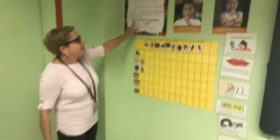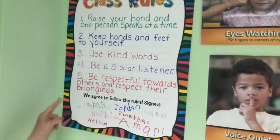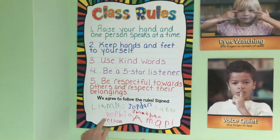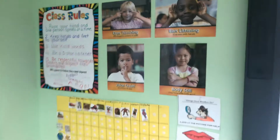And let's take a peek at the curriculum. Hold on a second. Miss Adler wants to show us something else. Just one more thing. Here are our classroom rules that the children helped us write, and they had to sign like a contract, so they have to follow them. And they are reminded throughout the day of our classroom rules. Yeah, and the rules are really to make this year great, because if everyone's following the rules, then we can have lots of fun.